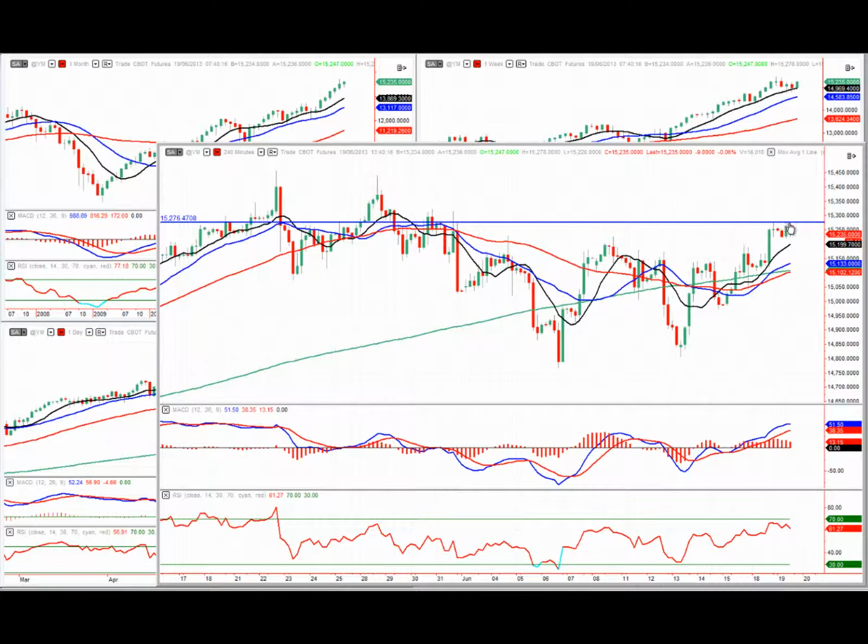It's not particularly strong. We've got a couple of tests here at the moment on the 4-hour chart, and it's been tested a few times here, as you can see, in the past. So it's been support and resistance, to some degree, in the past.